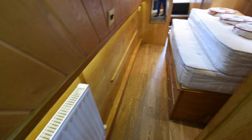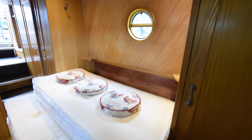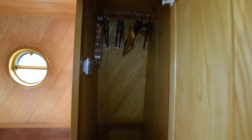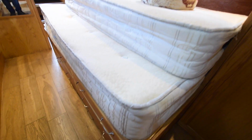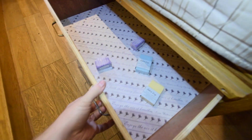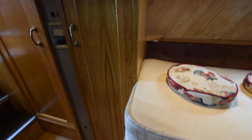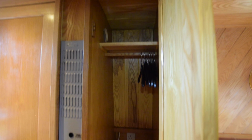And then we move into the bedroom. The bedroom itself is 7'10". The bed is 6'1" by 5 foot cross bed with storage under. There is a single full height wardrobe on either side of the bed. 4 drawers here. They've really thought about the storage. There's storage everywhere. And there's the other wardrobe.